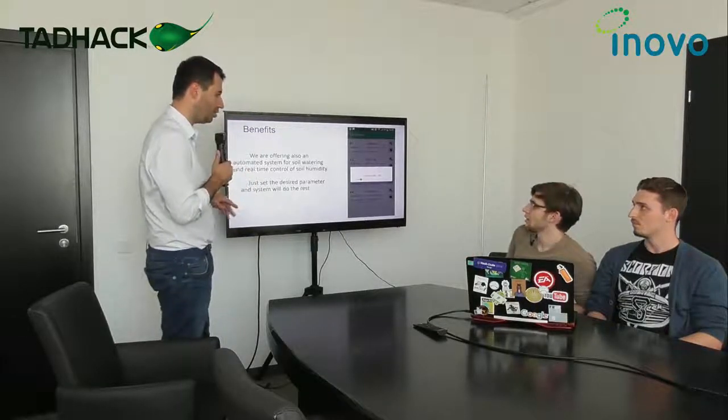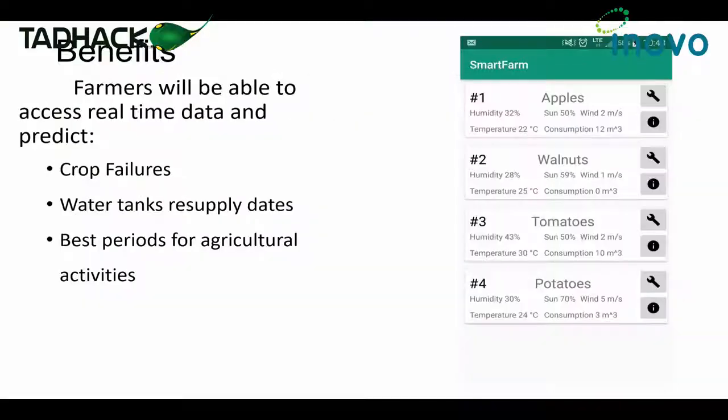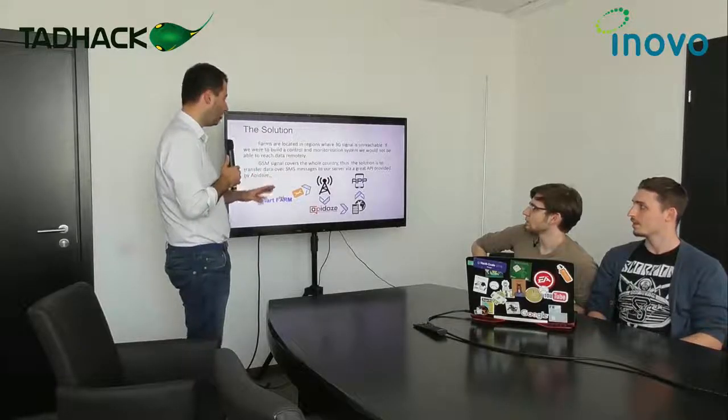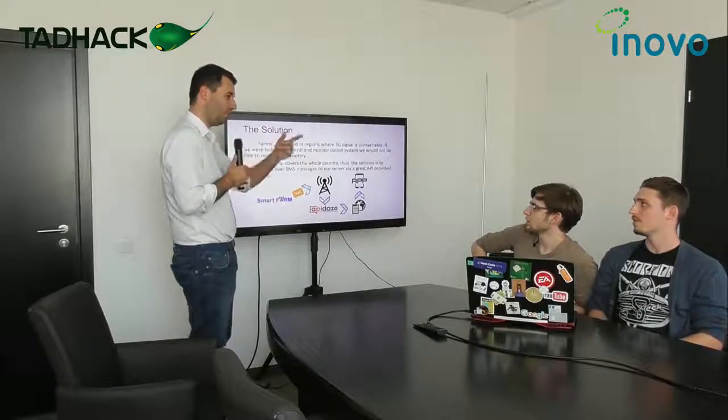You made a slide with your architecture previously? Yeah, somewhere here. Some questions. So where is your smart farm? The smart farm is the Raspberry Pi with a GSM module sending a message. So the Raspberry Pi needs internet access? No. Basically, the Raspberry Pi with GSM is communicating with your server through SMS messages.